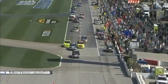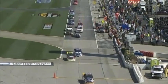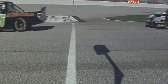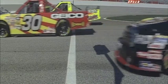Brett Raymer, who is a lap down, is actually the first truck. And then here comes Colin Braun, that 6th truck. He will win the race off pit road. Looks like the 30 of Todd Bodine may have been second. Just on his outside was the 88, Matt Crafton right in there, and then Kyle Busch. Almost three wide there for the race off pit road. And there comes maybe four wide.